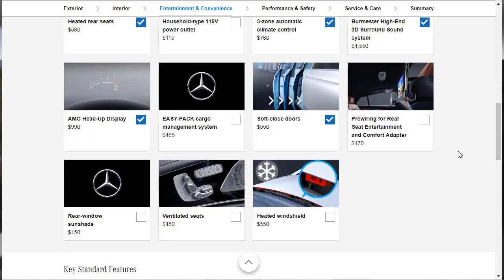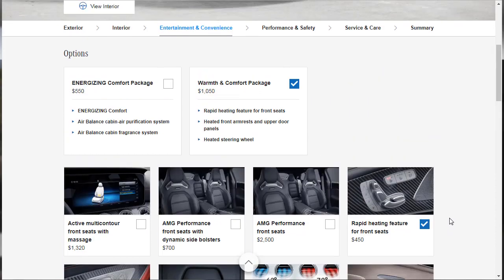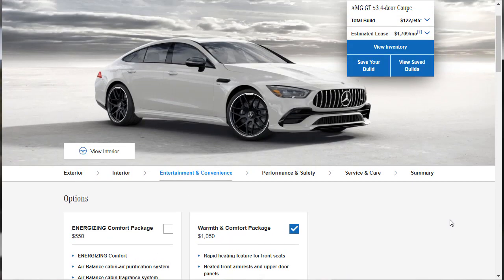What else is there? Heated windshield. I think that sounds cool. Ventilated seats, I don't really care about that. Rear window sunshade. Yes, want that as well. Where are we at price? I'm not, like I said, I'm not trying to hit $122,000. I'm trying to make this as expensive as possible. I'm just trying to spec this out exactly the way I would want. And so, yeah, let's see. We still have a few things to go.